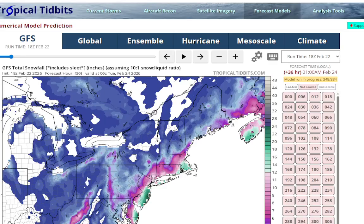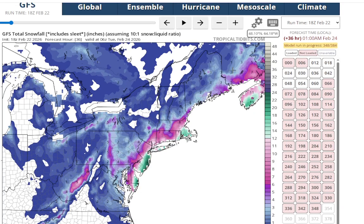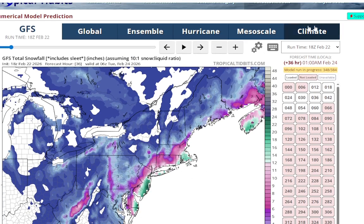But we'll go to total snowfall. Yeah, we're still going to get hit pretty hard. It still could get close to 20 inches on the Jersey Shore. So my forecast is still pretty much, I'm not changing it at all. I think some areas could get locally 2 feet. I think the Weather Service is overdoing it. I don't think the city gets 20 inches. But that is what the GFS is showing, at least that run.